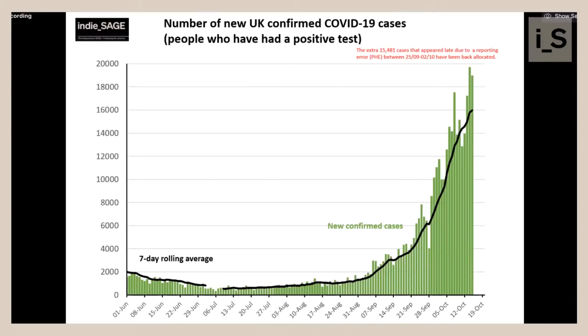This is confirmed by the Office for National Statistics weekly study that just came out. Cases rose there from 17,200 in the previous reporting period to 27,900 in this week's reporting period. So a significant rise over the last week. It should be said that data is for England only, as is this data here.